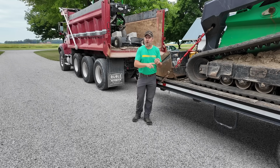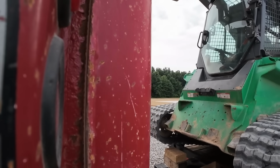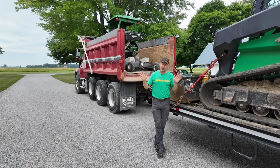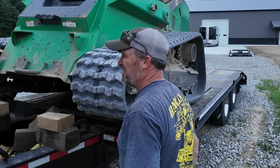Fortunately, the skid loader started back up after putting fuel in it, and with his help, we were able to get the pins in the top of the tailgate up there. Everything was fine, but it wasn't my proudest moment. Yeah. Thanks a lot, John. You good? Yep, I'm good now.